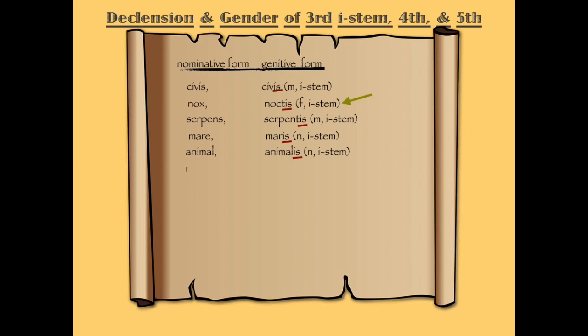Now let's take a look at these nouns. We begin with manus, manus, which means hand, metus, metus, which means fear, and cornu, cornus, which means horn. To determine declension, we must always look at the genitive ending, and you'll notice that the genitive ending on all of these nouns is us. This is the hallmark of a fourth declension noun. Fourth declension nouns can be in all three genders, masculine, feminine, and neuter, and it will be indicated on the vocabulary list.